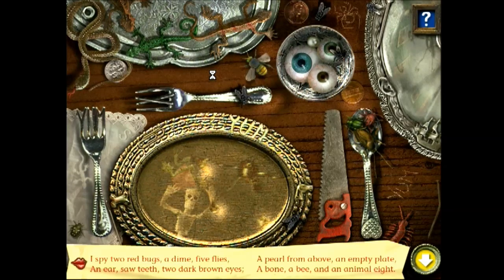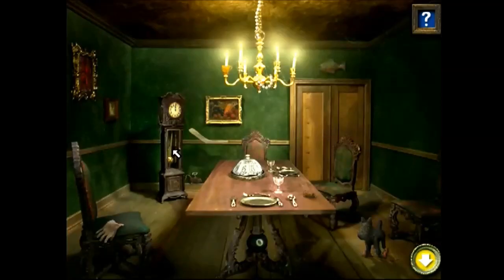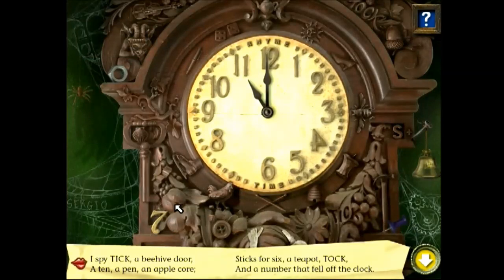Aha! The kitchen game has begun. I'm giving you ingredient number one. I spy tick, a beehive door, a ten, a pen, an apple core, sticks for six, a teapot, tock, and a number that fell off the clock.